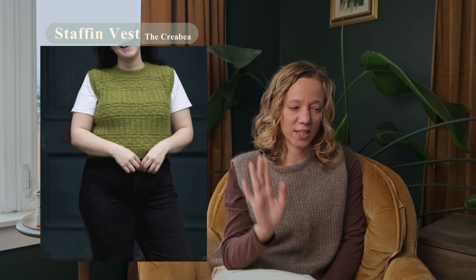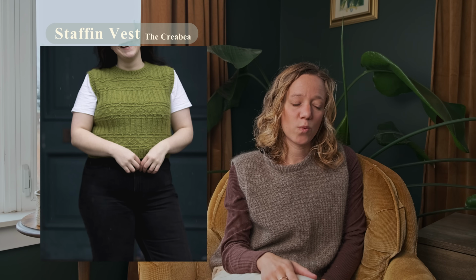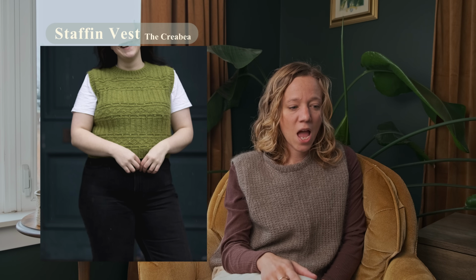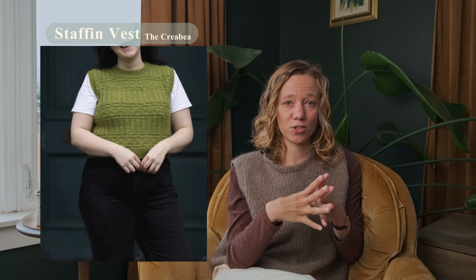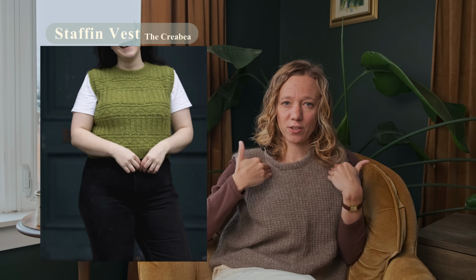Next, this one's super popular, and I think people just love this pattern. It's the Staffin vest by Creabea, Rebecca Clow. It's on a worsted weight yarn on 5 millimeter needles. And the great thing, and I think why people love this so much, is she has taken the vest, the cardigan, and the sweater, and it's one pattern. So you get that textured look in all these different styles of knits.